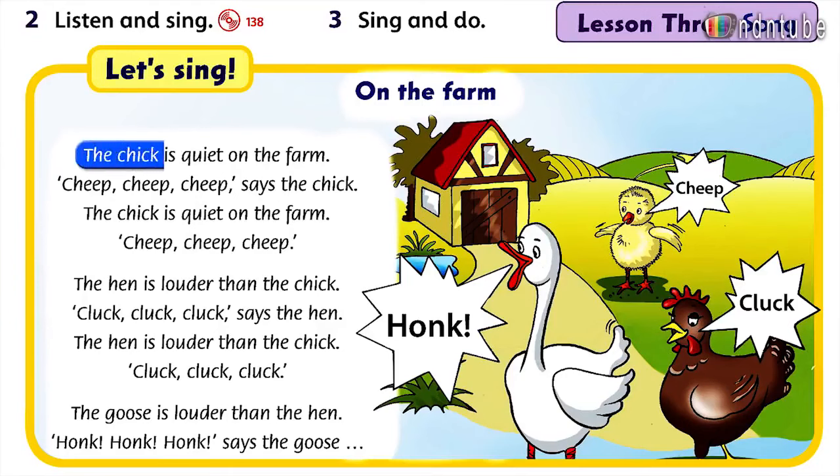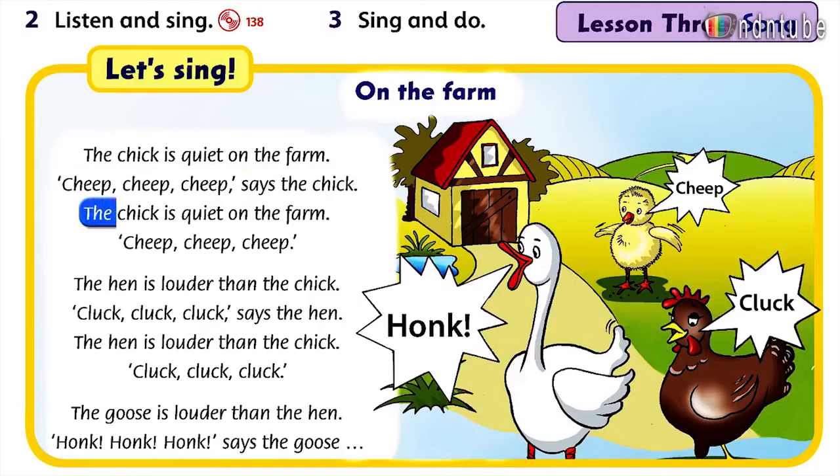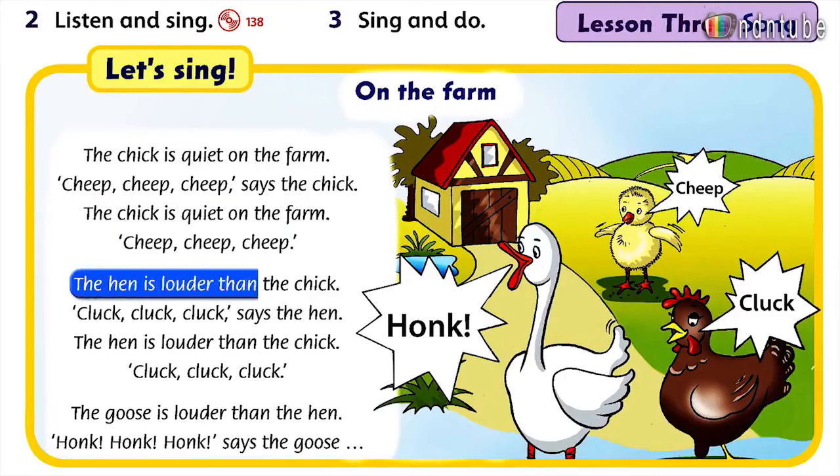The chick is quiet on the farm. Cheep, cheep, cheep, says the chick. The chick is quiet on the farm. Cheep, cheep, cheep. The hen is louder than the chick.